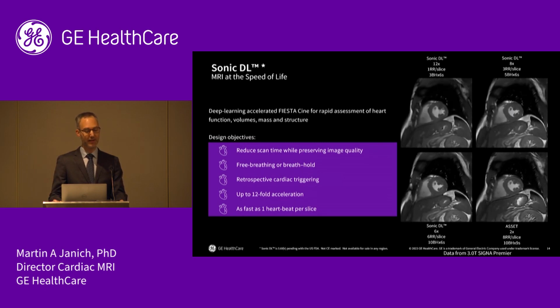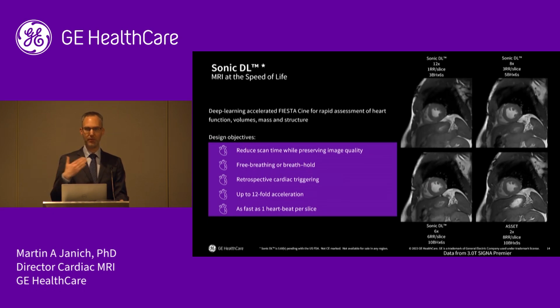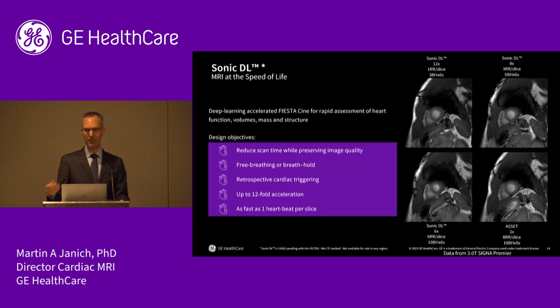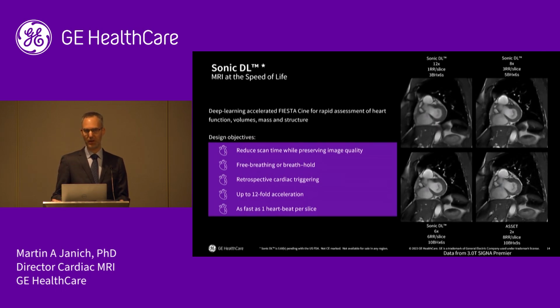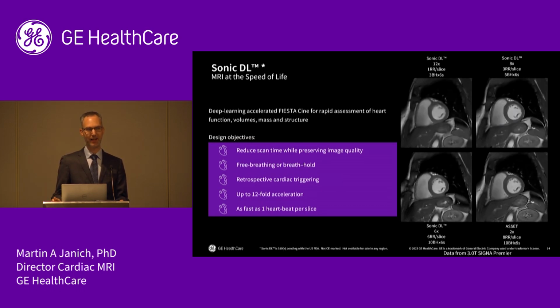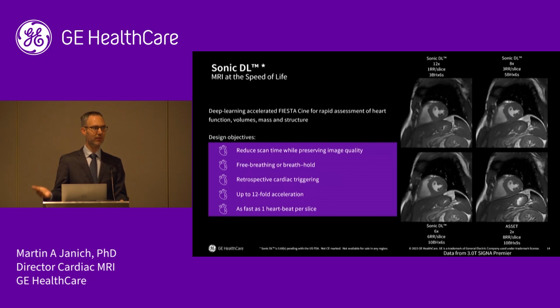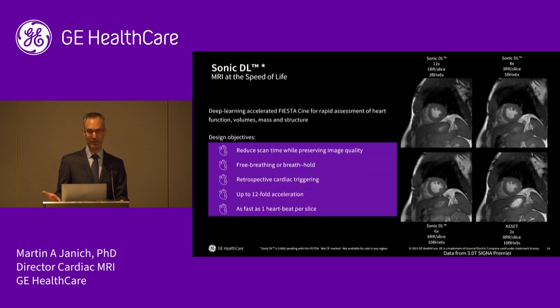We designed it to reduce exam time while preserving image quality. We have free breathing and breath hold options. It's always retrospectively triggered to cover the whole RR interval. We use up to 12-fold image acceleration, and we can go as fast as 1 heartbeat per slice. That's the example you see on the upper left here, the 1-beat scan, dramatically reducing scan time. But also look at the lower left, the 6-beat scan means shortening breath hold times from 9 to 6 seconds in this case, while improving image quality.